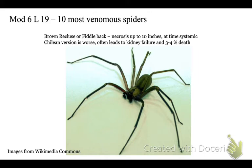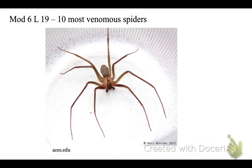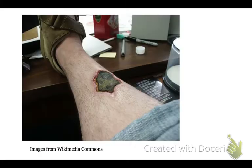They're pretty awful. They get their name from the fiddleback. It's right here. It kind of looks like a little fiddle right there on its back. So it's the fiddleback spider, the brown recluse. That's good. And here's a nasty picture of damage done by one of them.